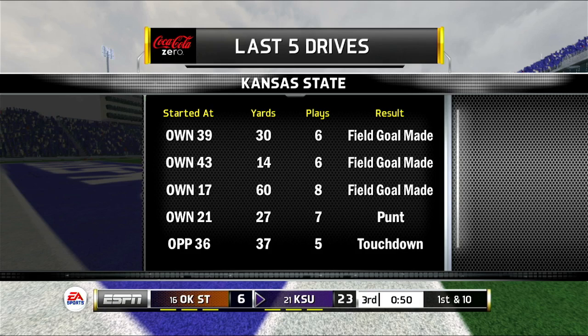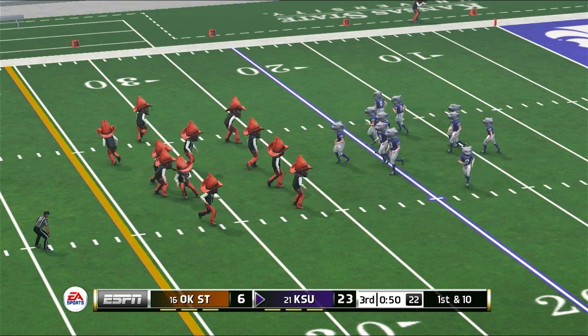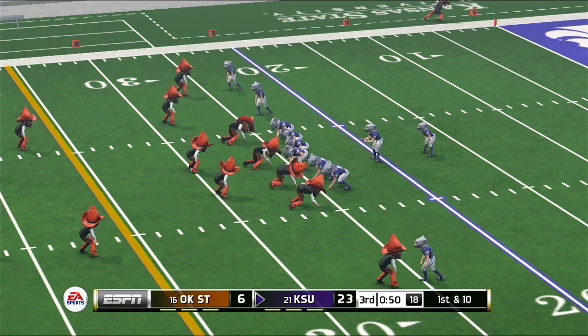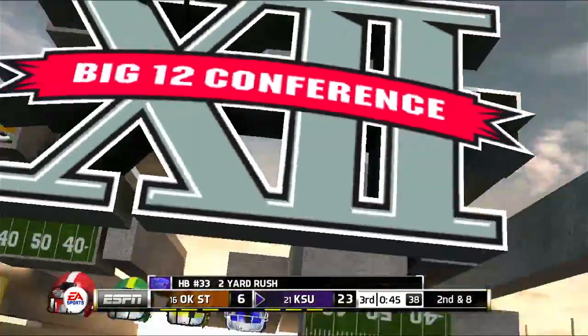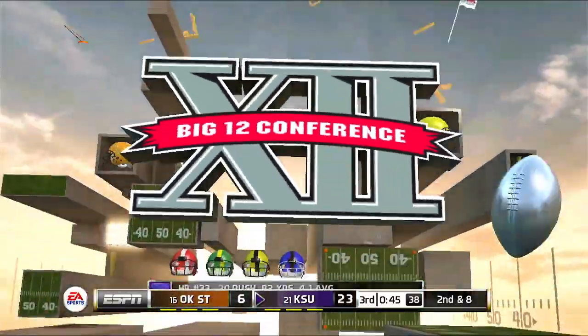I think a big thing you're seeing right now is the way they're playing with confidence, especially the quarterback. I think they are very, very confident with every play call that has a chance to move the football down and continue to put points up on the board. A 2-yard run by the halfback. Gain of 2 on the play. That makes it second and 8.